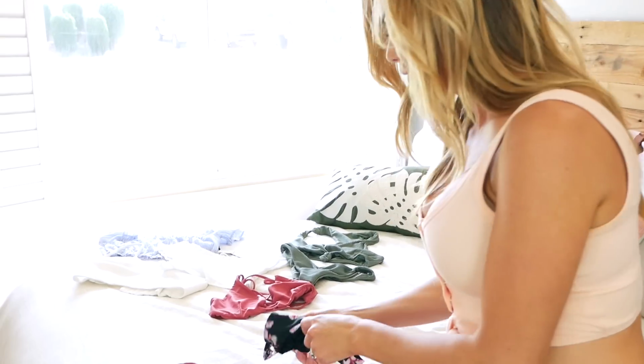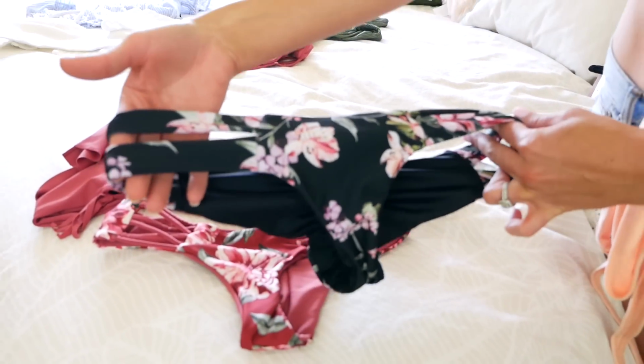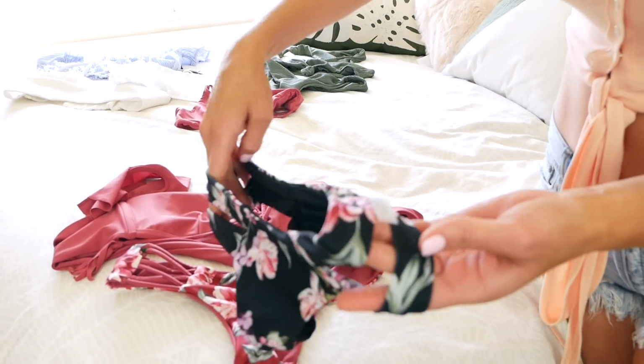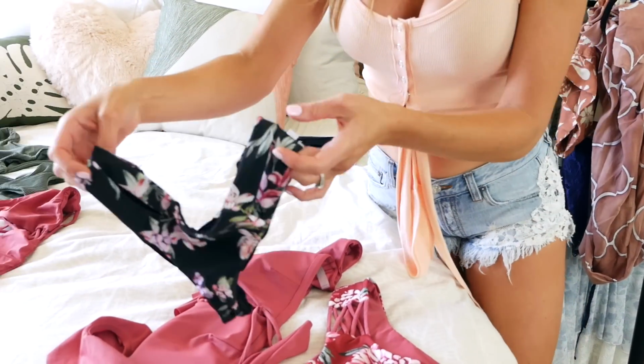Oh, there's so many. Okay, let's stick with the florals. These bottoms with a slit, I love that on the hip. So again, even if you're a little bit hippy, it works for you because you can bring them up a little bit higher, which makes you look like you have a really great booty.